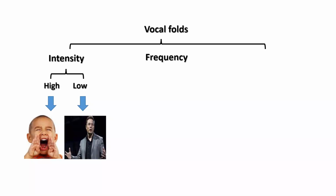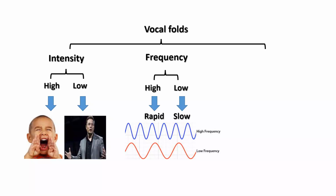Frequency refers to the pitch of sound and is determined by the rate of vocal cord vibration. When the vocal cords vibrate rapidly, they produce a high-pitched sound, and when they vibrate slowly, they produce a low-pitched sound. Quality refers to the unique characteristics of sound that make it distinguishable from other sounds.